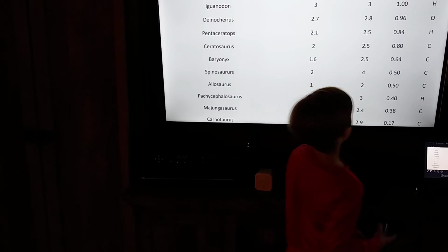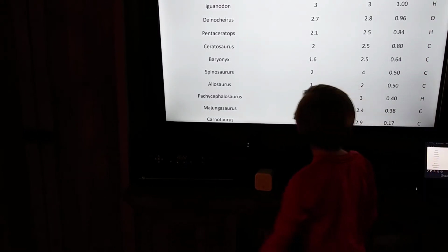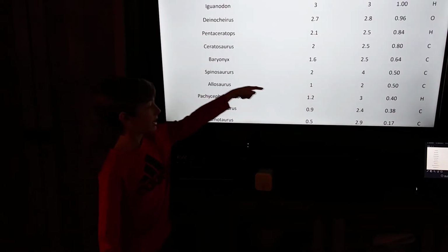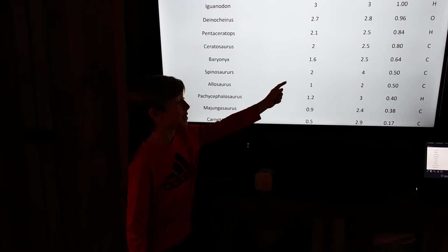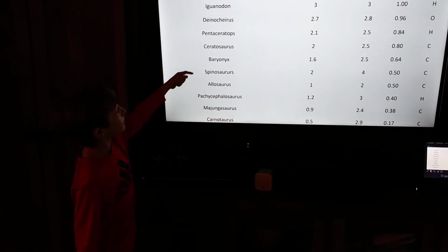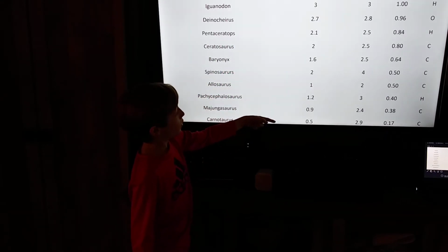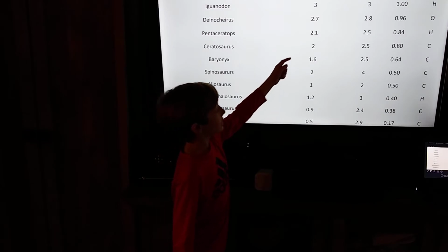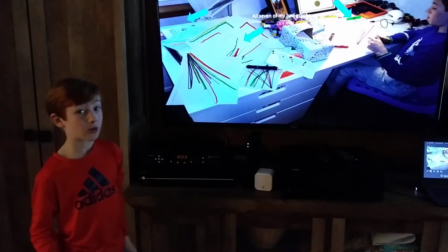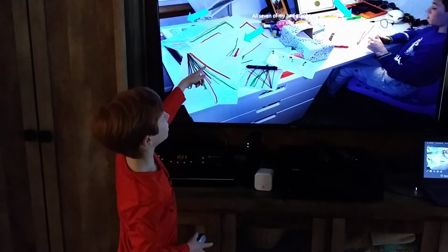But then on this graph, another thing that's different is I put their diet on the side. So you can see Carnotaurus was a carnivore, and its arms are really short, and its legs are regular. And then you look at something like a Pentaceratops, and its arms are 2.1 meters instead of 0.5 meters, but its legs are around the same size. So this is just me making graphs, and I just have a bunch of bad graphs.